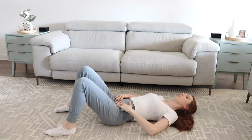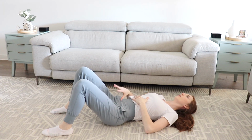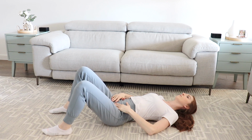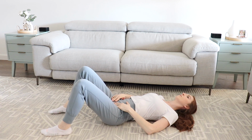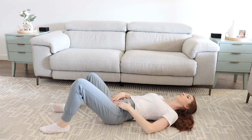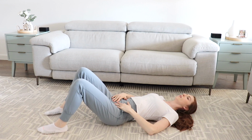Number 5, bent knee fallout. Begin on your back with your feet flat on the ground. Engage your core by hugging your baby and lift your pelvic floor. Place your hands on your pelvis to help you feel for movement. Slow and controlled, lower one knee down toward the ground without allowing movement in your pelvis. Then lift back up and alternate legs for 20 repetitions.